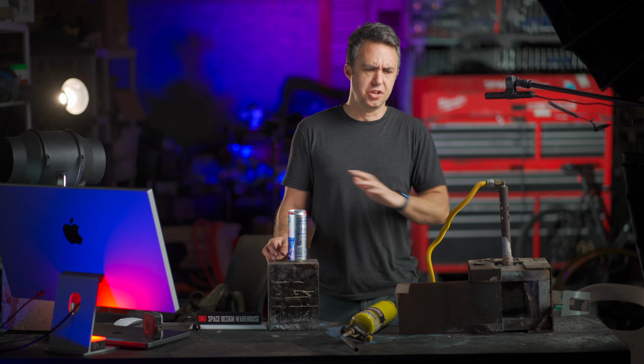Like, where did they pull the aluminum ore out of the side of a mountain to make this can? Well, I drank a Red Bull, dug deep into the research, and found out. I will tell it to you now.